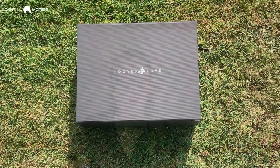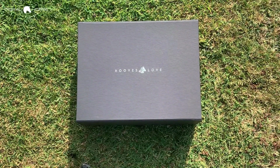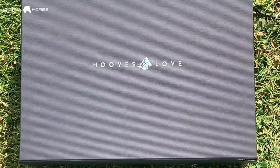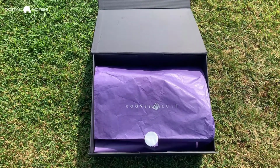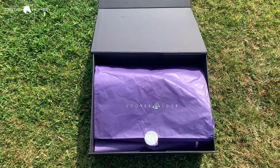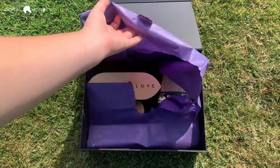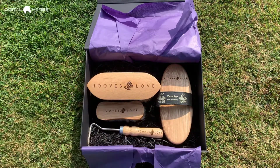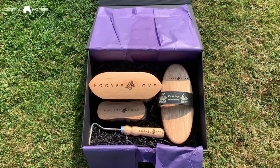So first of all, one of the biggest things about the box was the presentation. It was just fun to open. It had layers of tissue papers and stickers. My birthday's actually on the 12th of July, and Hooves Love know me too well because it had stickers on both the outside and the inside, reminding me not to open it until the 12th of July. I was so tempted come Saturday to open it, but I didn't because my birthday was on Sunday. So that was a really, really nice personal touch.